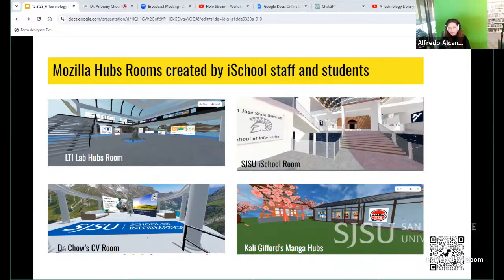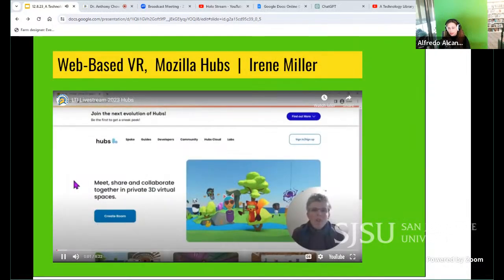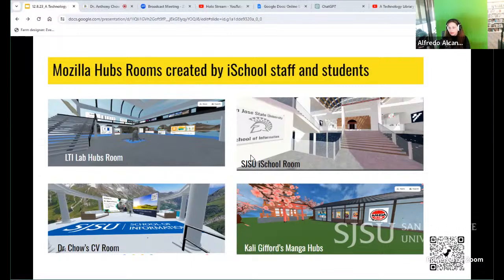Thank you, Dr. Chow. This is our Mozilla Hubs rooms that iSchool staff and students have created. They are VR students. This is the LTI Labs Hubs room, and we have the iSchool room, and we have the Manga Hubs, and we have Dr. Chow's CV room, and we are going to go there now.